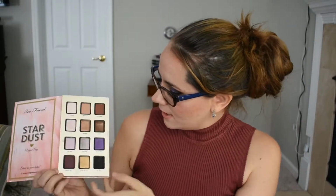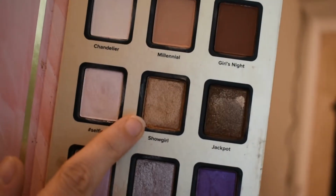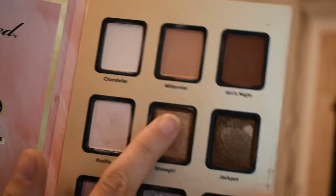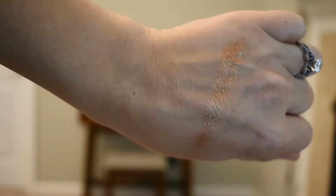Okay, the first palette that I have here is the Too Faced Stardust by Vegas Nay. My favorite shade in here, and I know from experience, is Showgirl right here. There is Showgirl right there. Showgirl is a warm bronze metallic color.